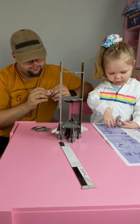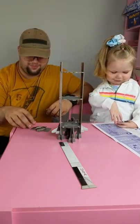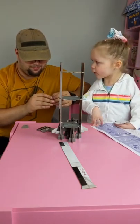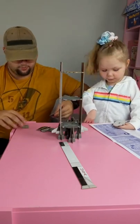These tabs aren't coming out. Oh, there's one. Brother, uncle, yes. He's her brunkle. Brunkle. Can you give me one of those other tabs? Can you please give me one of those other tabs so I can pop these out?